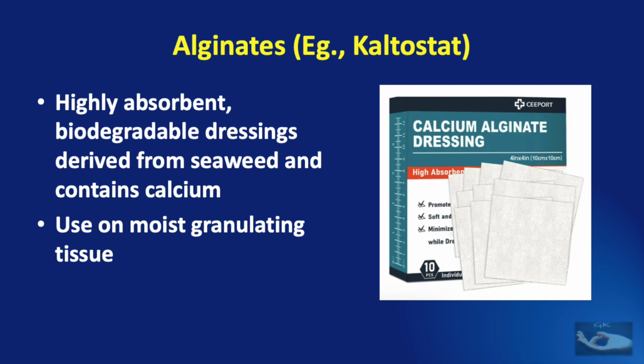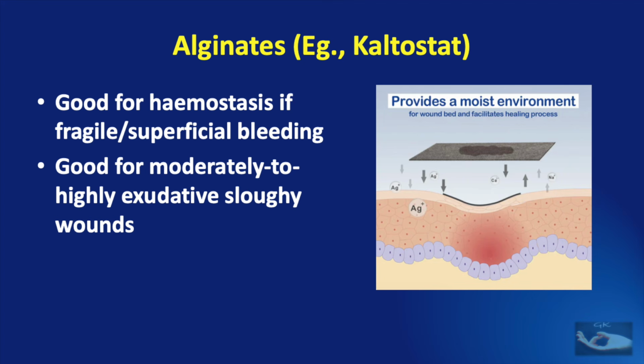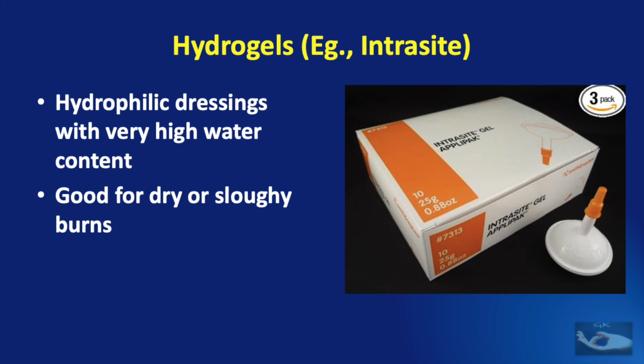The third type of dressings are the alginates, example Kaltostat. These are highly absorbent biodegradable dressings derived from seaweed and contain calcium. They are ideally used on moist granulating tissue or on donor sites of skin grafts. They are also good for hemostasis if there is fragile or superficial bleeding. They are also good for moderately to highly exudative sloughy wounds.